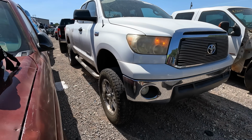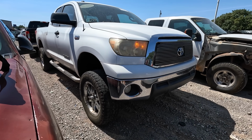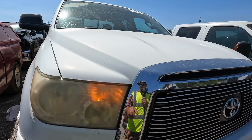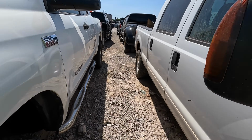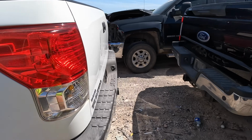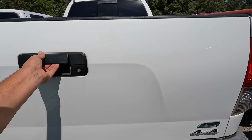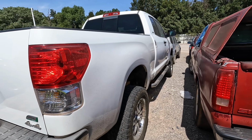The paint's a little dull. The tires and wheels are dirty. But it's nothing that can't be cleaned. I'm telling you, send this to the auto spa, get this paint brought back out, shine up those headlights, and you've got a hell of a truck on your hands, man. I can't fault this truck at all. Tailgate's locked. Other than that, absolutely beautiful.